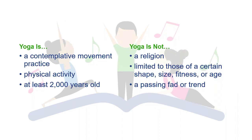Yoga is not a religion. Let's go ahead and dispel some myths here. It is a contemplative movement practice. So there are spiritual components to it that folks are welcome to explore if they're interested in them. But it can be absolutely secular. It can be done in conjunction with any religion or no religion. So it's not a religion in and of itself. It is a form of physical activity, but it's open to absolutely everybody. So you do not have to be flexible to practice yoga. Yoga is available, and there are different styles of the practice that are available to folks of all shapes, all sizes, all ages, all abilities.